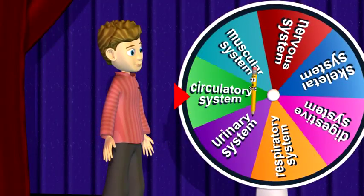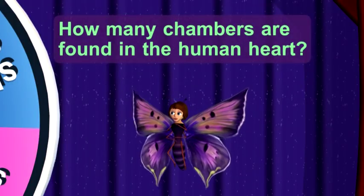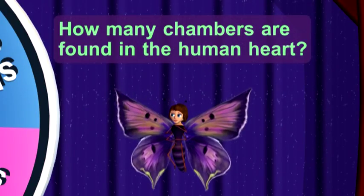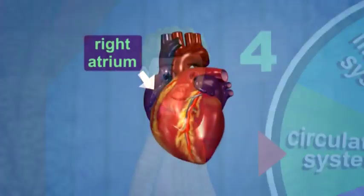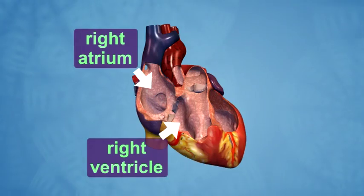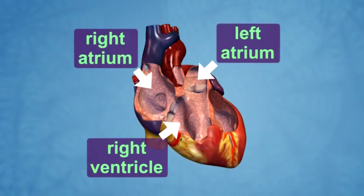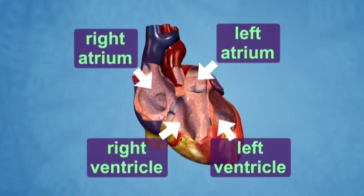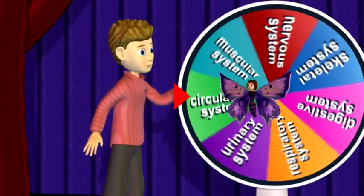The circulatory system. Read the question, Bailey. How many chambers are found in the human heart? 4. You are correct, sir. Blood flows into the right atrium, and then the right ventricle pumps it to the lungs. After picking up oxygen, the blood returns to the left atrium, and the left ventricle pumps the oxygenated blood to the rest of the body. You have 1,000 points, Kevin! Spin again!